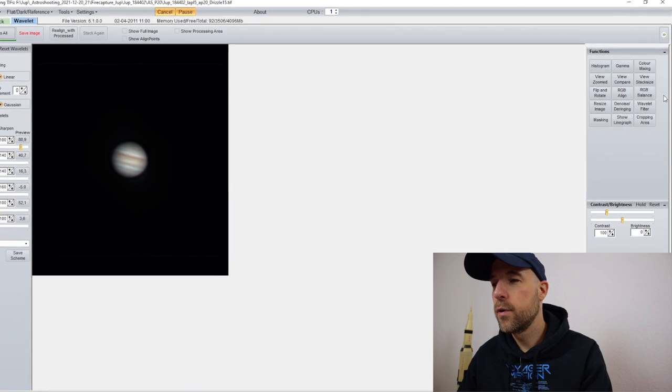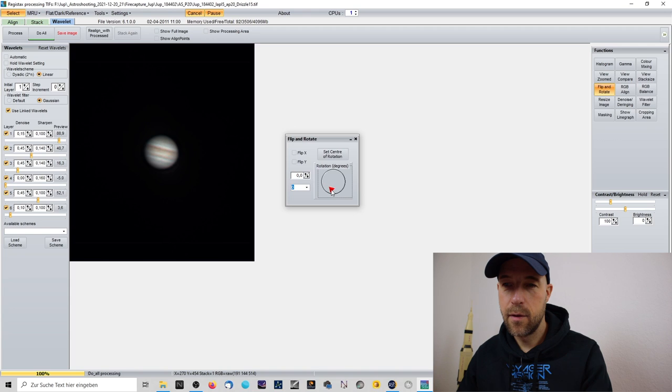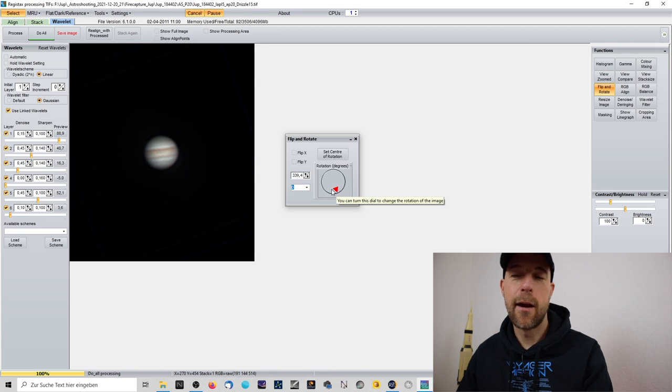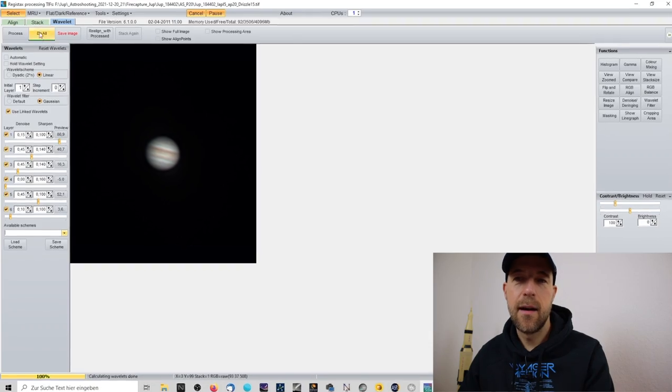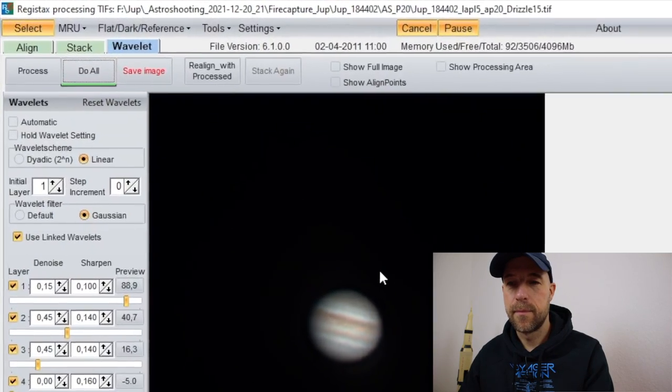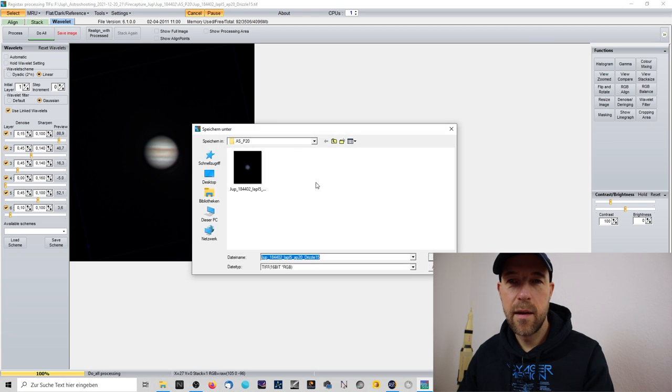And another thing which is quite nice here, you can do flip and rotate. So you just use this slider here with your mouse and you can rotate the whole planet as much as you like. What's important here is, when you have finished this, to press do all before saving. And then you just press save image. And yeah, that's it. You can save it as a TIFF or whatever.